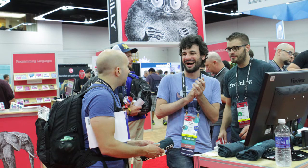This is us at OSCON at the GitHub booth. They were lucky enough to help us crash with them, so we were able to be at OSCON this year. And this is us talking about RethinkDB with some very excited user.